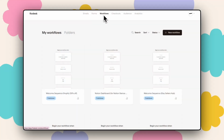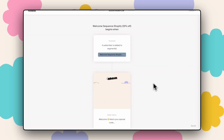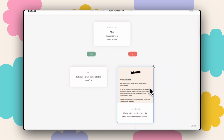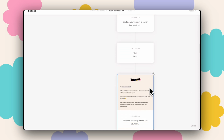And once you've chosen a template, you can easily customize it to match your brand's colors, fonts, and even the tone. Add in your own copy, images, and unique flair, and then set up your sequence as a workflow. It's seriously very easy. I absolutely love how intuitive Flodesk makes this process, and it's why I love and recommend it to my audience, and I use it myself.